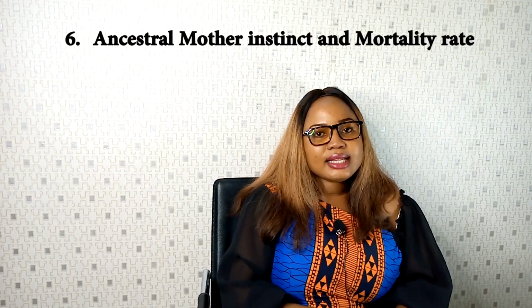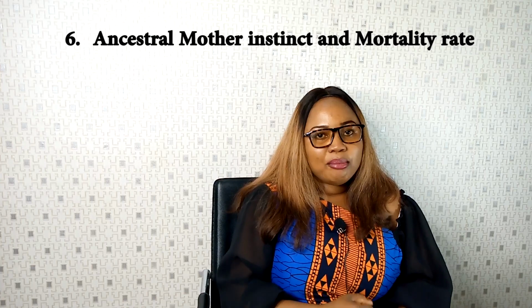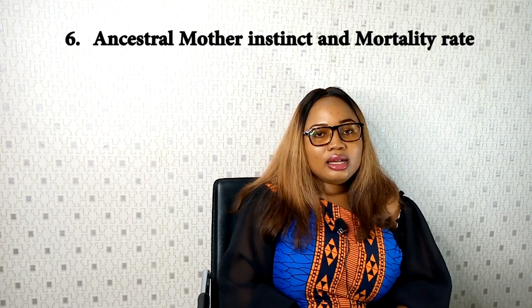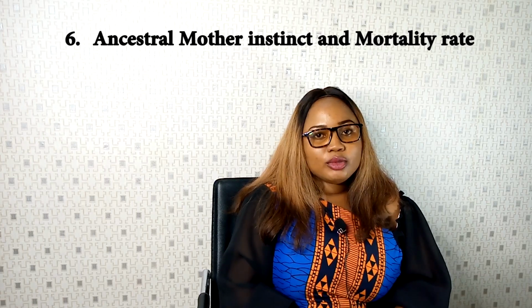The 6th parameter is ancestral motherly instinct or threats and mortalities. Some pigs are lazy and have no good mother instincts. They can eat and attack their piglets or even lie on them. So if you have a pig that already behaves this way, you can't keep the female piglets of that pig for breeding. They will equally resemble their mother and lack good mother instincts, so they will not be ideal for breeding. So if you are buying pigs for breeding, go for ones that have a good ancestral mother trait and low mortality rates.